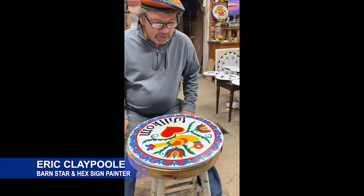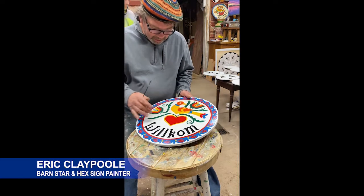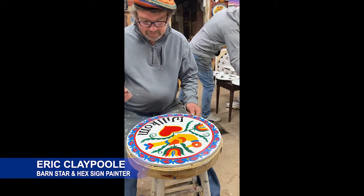Okay, here we are. We're going to stripe this welcome sign. I'm going to put a black stripe around that, do a little on the tulips, and sign it. So, shouldn't be that long.